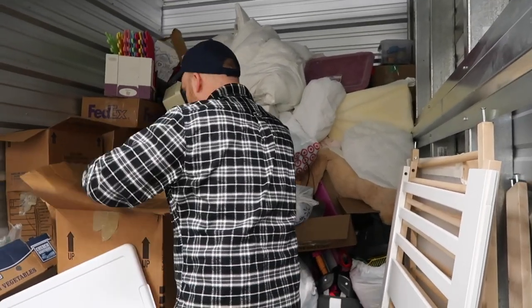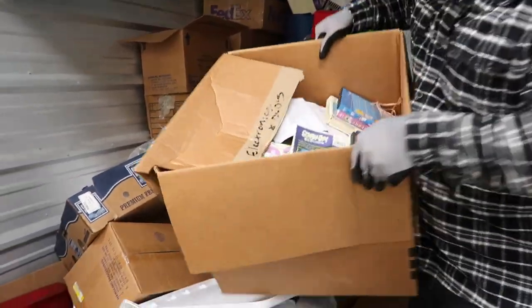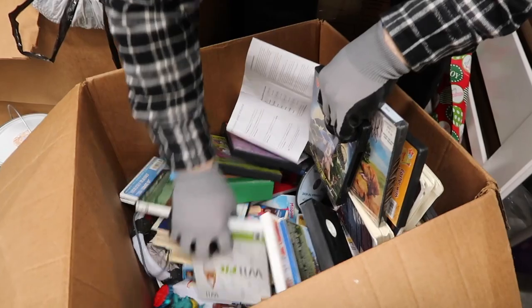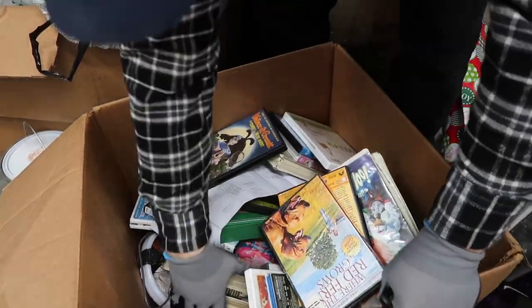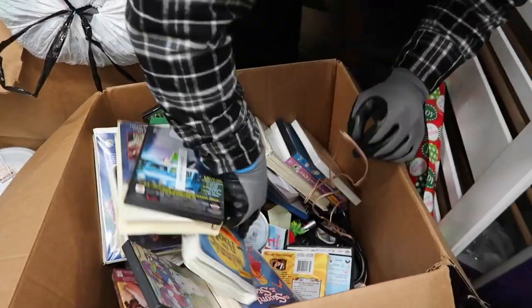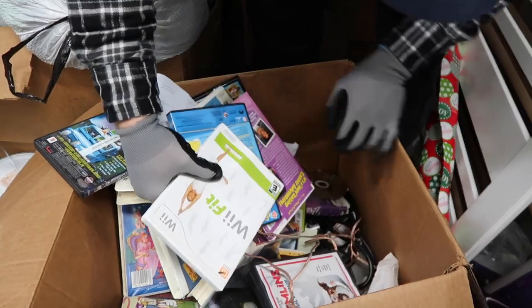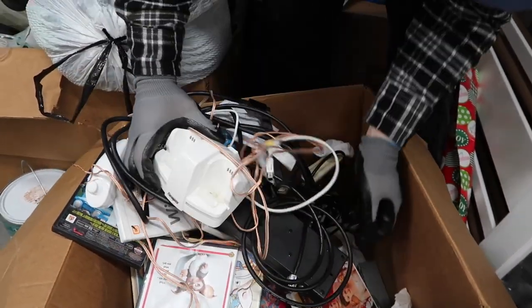This one says electronics. Oh, you want me to come closer? Let me bring the box to you. Okay, so we have some more games. Oh, it's not in there. DVDs, just bring up the stuff. There are some older Disney VHS, which are nice. Not much else going on in here.